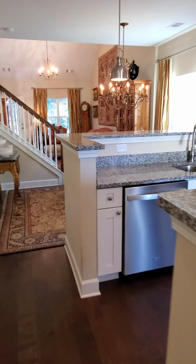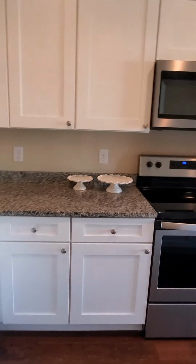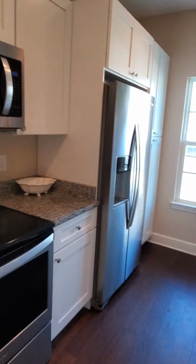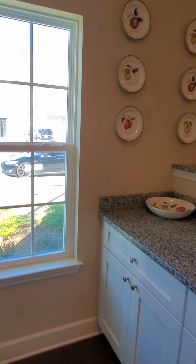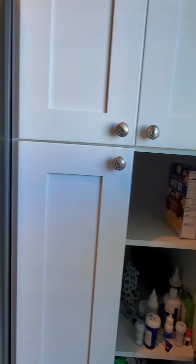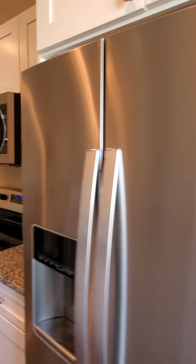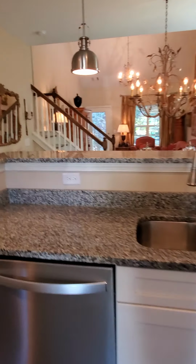As soon as you come in, you have the kitchen to the right. This is a way different layout than the other two. Very, very nice. Very well maintained. Very clean. Tons of countertop space. Here's the pantry closet. Storage. Stainless steel appliances. Again, they seem really in good shape.